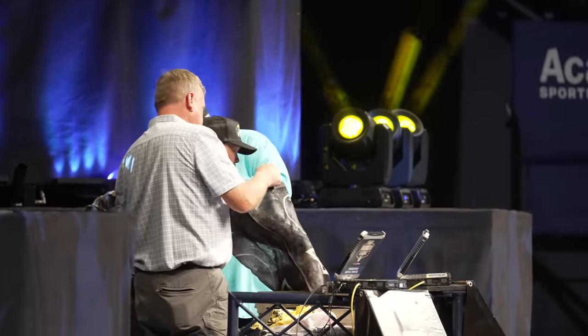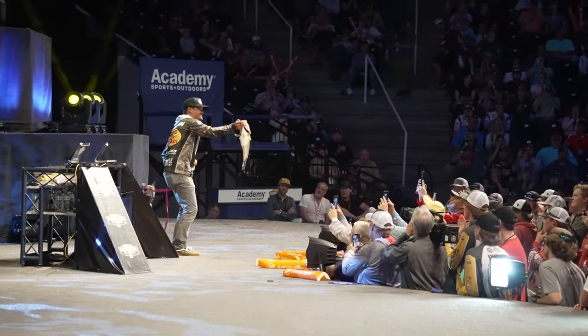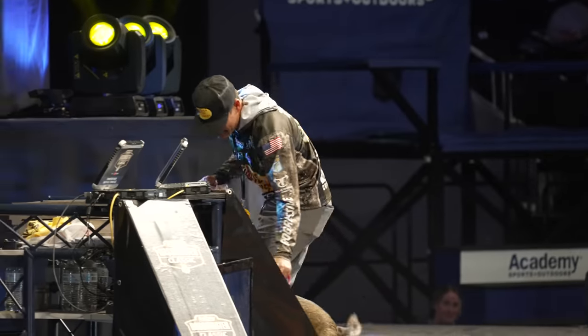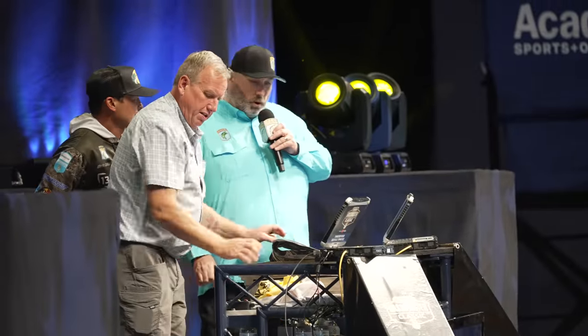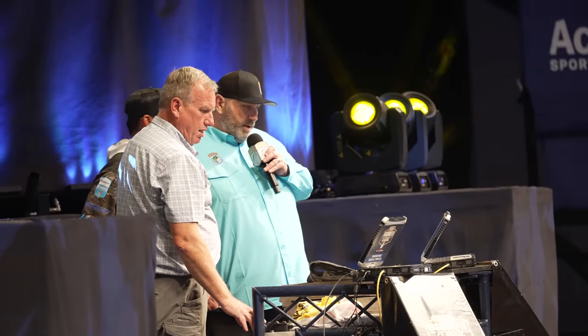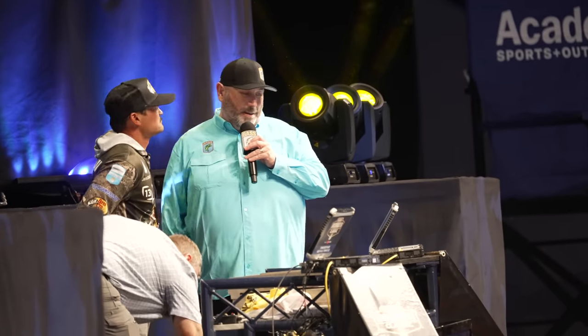Puts him in 14th place. Yep. Mickey, sit, sit, sit. Good girl, Mickey. Here, one minute. Gonna be daily big bass for sure. Gonna weigh that for Mercury big bass. This is better than 1.5 for the day. 4 pounds, 15 ounces, a brand new Mercury big bass.